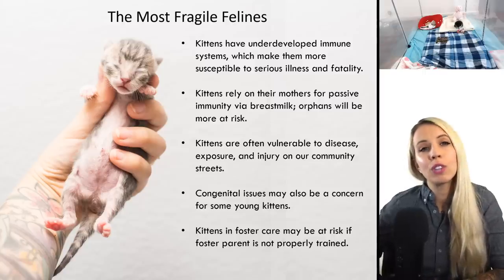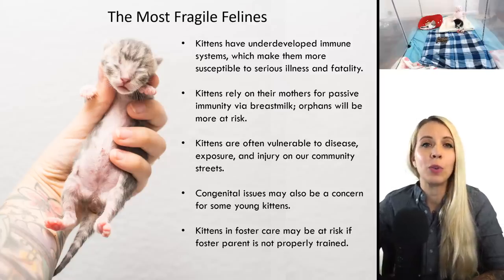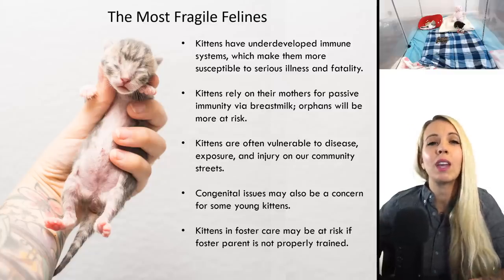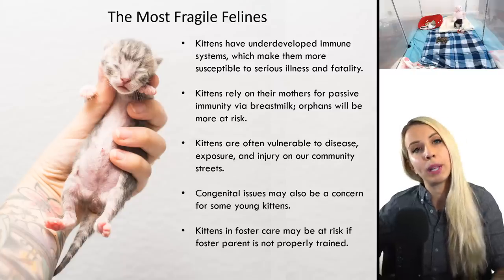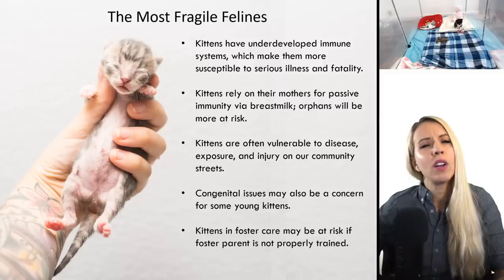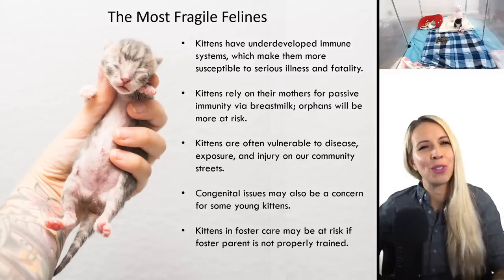And then there's the issue of foster care. A lot of us may not be properly trained when we're doing foster care, and so they can be fragile in that way. If people don't know how to provide the right kind of care for them, then they can be more vulnerable. Or if there's not proper protocol in place to do the preventative care or the work these kittens need. So they are a very fragile population, but that doesn't mean there aren't wonderful things we can do for them.